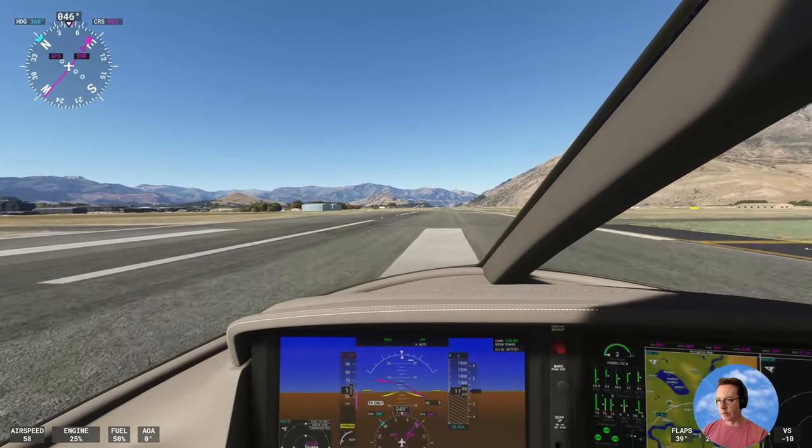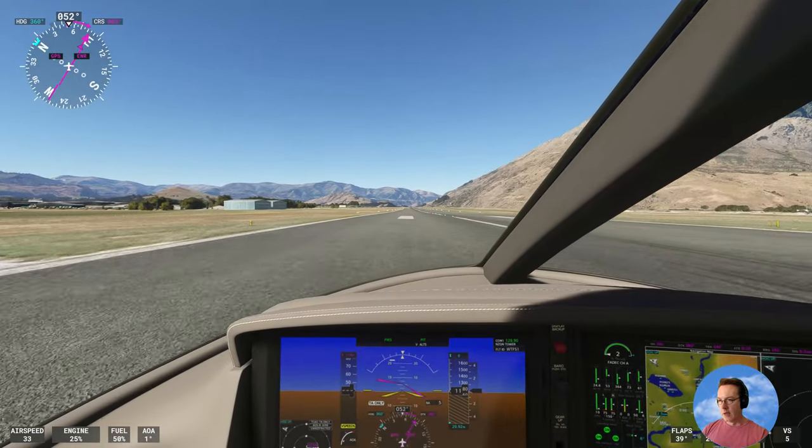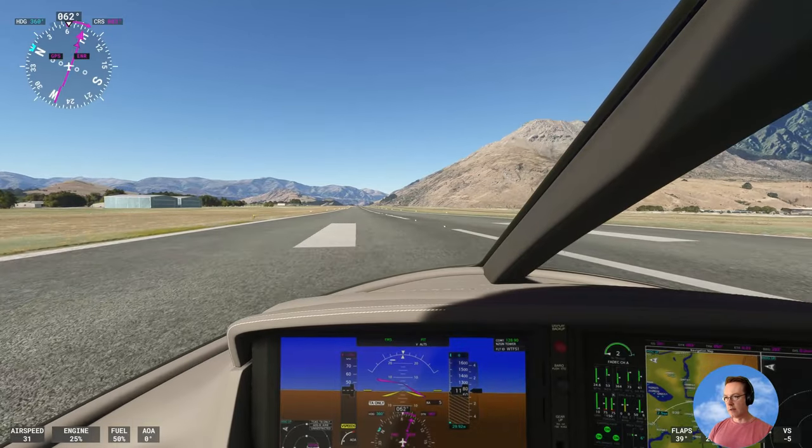Sorry, a bit of a bump. Not too bad. A little bit wiggly there. And there you have it, we're in Queenstown.